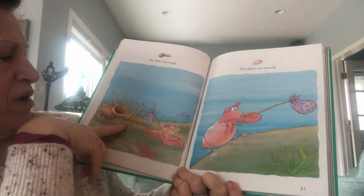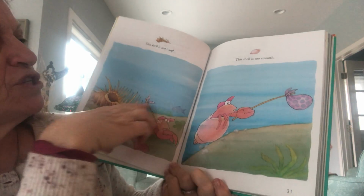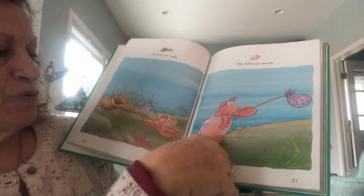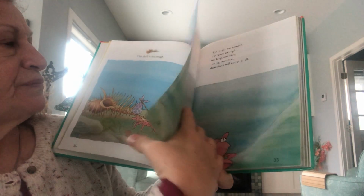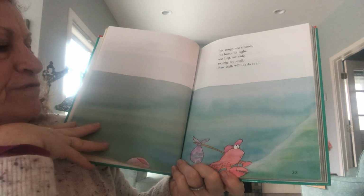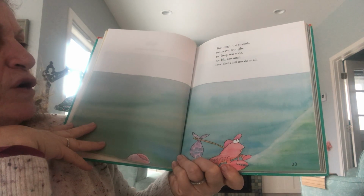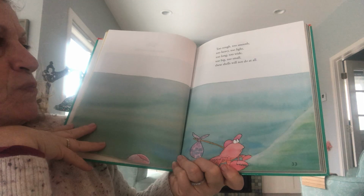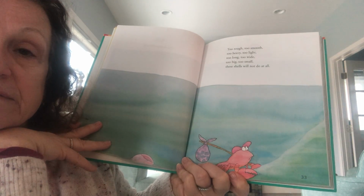This shell is too rough. Look at that shell. Oh, kind of cool, huh? This shell is too smooth. It slides right down. Too smooth. Too rough, too smooth, too heavy, too light, too long, too wide, too big, too small. These shells will not do at all.